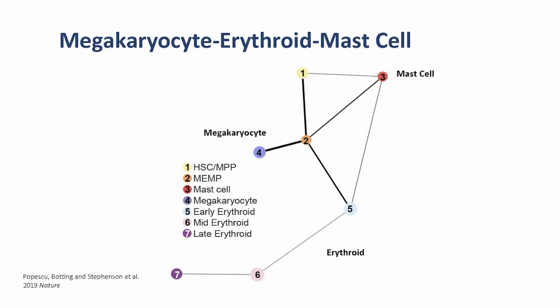Zooming in on the MEM branch, what we found, so stereotypically it's known that megakaryocytes and erythroids share a progenitor, but what we found is that the mast cells were also very closely related. So they're joined by this common progenitor in the middle, and I think it's something that has been noted in mouse but hadn't yet been shown in human, that there was this common progenitor for the 3 different cell types.